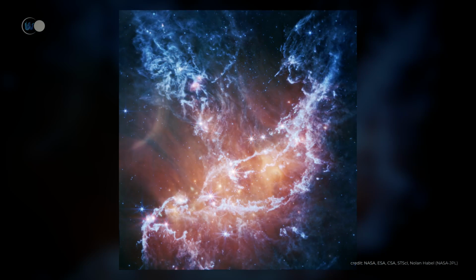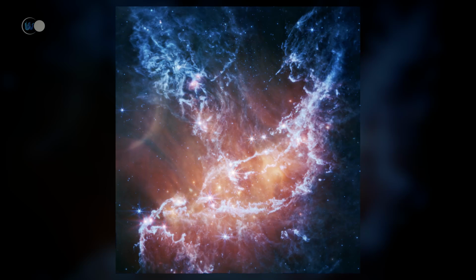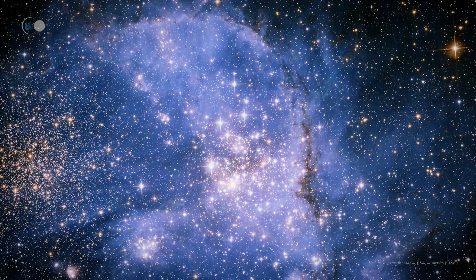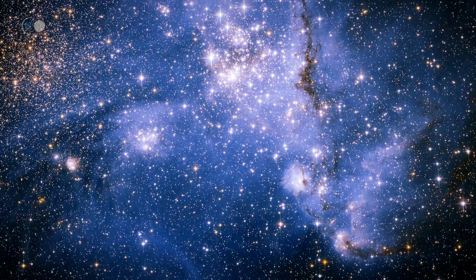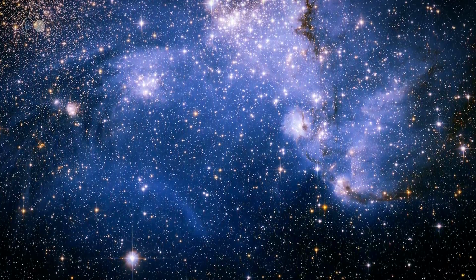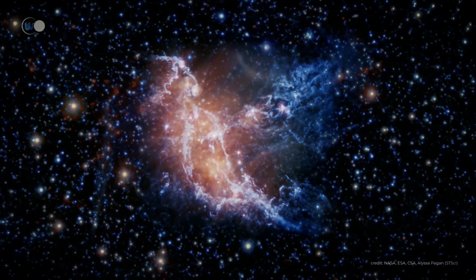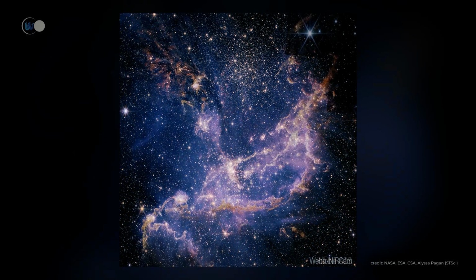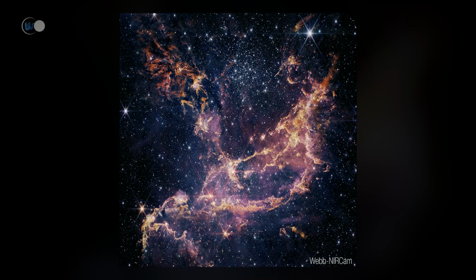This image of NGC 346 was taken by James Webb's MIRI instrument. NGC 346 is a region in which stars are regularly born. It has already been photographed by Hubble, so this is not the first time it has been observed by astronomers. However, the near-infrared images taken by James Webb in January, followed by mid-infrared images in October, have enabled us to refine our knowledge of this region. The James Webb images show bands of gas and dust, dotted with luminous spots, filled with young protostars.